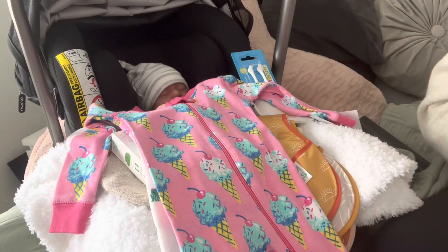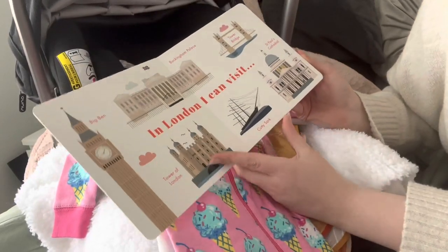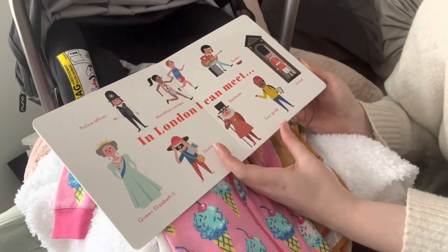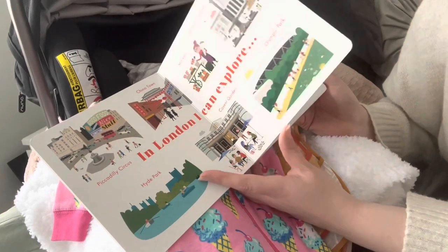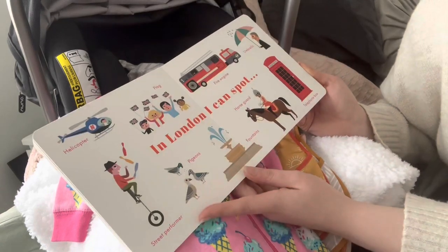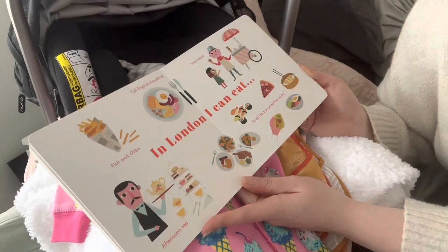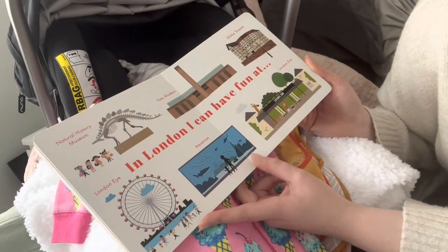And the last thing I picked up from TK Maxx was this book, and it says Babies London, and as you go through it, it tells you the sites you can visit. I just thought this was really sweet, and the people you can visit, so people you could meet, what you can explore, what you can travel by, what things you can spot while you're in London, things you can eat while you're in London, and then places to have fun.